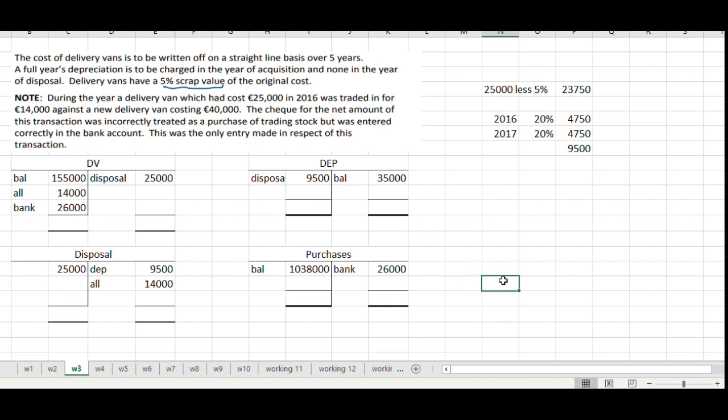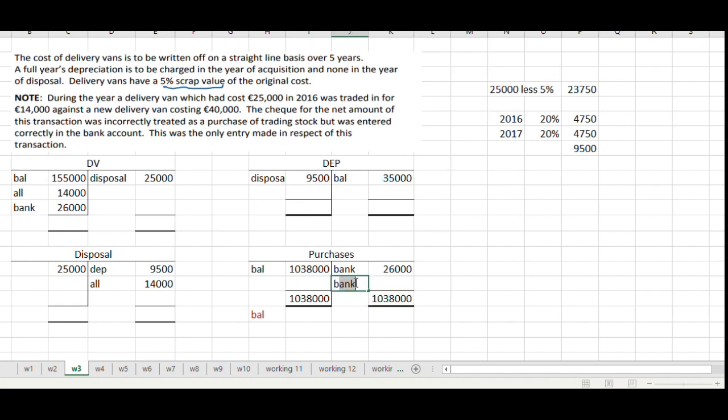That's all the figures we have from the notes, so we can start finding a few figures. First of all, the purchases figure. I'm going to balance this account and find what the new purchases figure is. When I balance this account, I get 77,800, and bring that down. So that is our new trading figure for purchases.